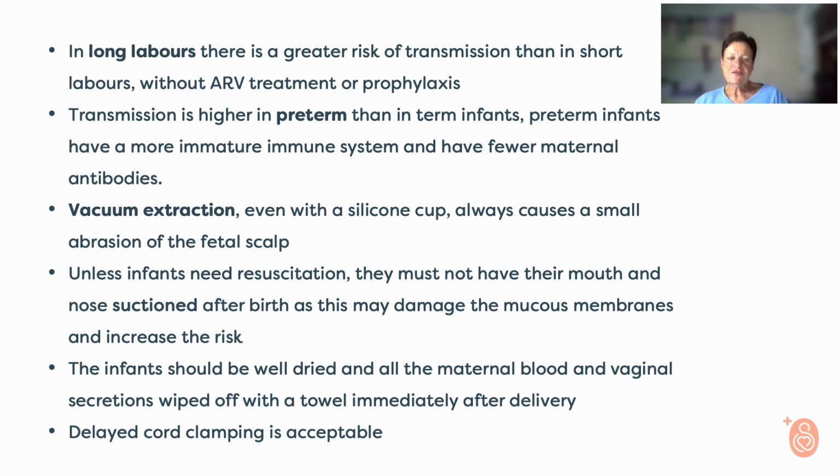And even then, one should suction very carefully, not to damage the mucous membranes and then obviously increase the risk of transmission. Then infants should be well dried after the birth to remove all the maternal blood and vernix and liquor as quickly as possible, because this is usually where the viruses might be after the fetus has passed through the birth channel and been contaminated with maternal blood and vaginal secretions, etc. So it's not necessary to immediately bath the baby, but to at least remove as much as possible of this from the baby's body. So dry him, then remove the towel and put him in a clean towel.